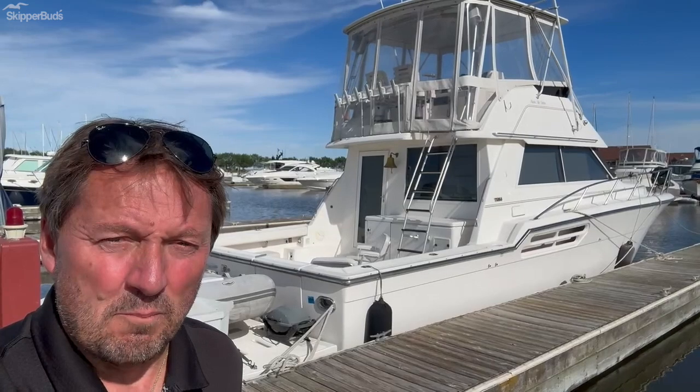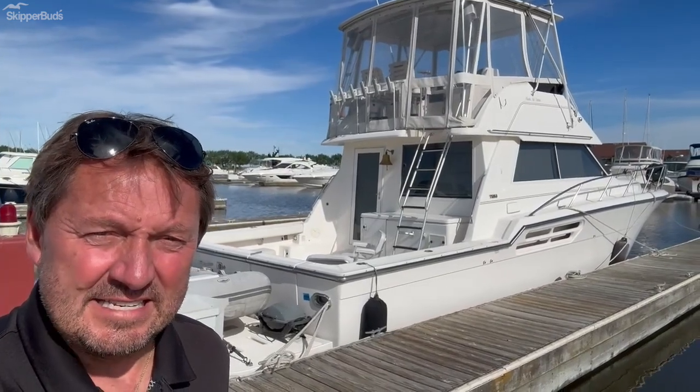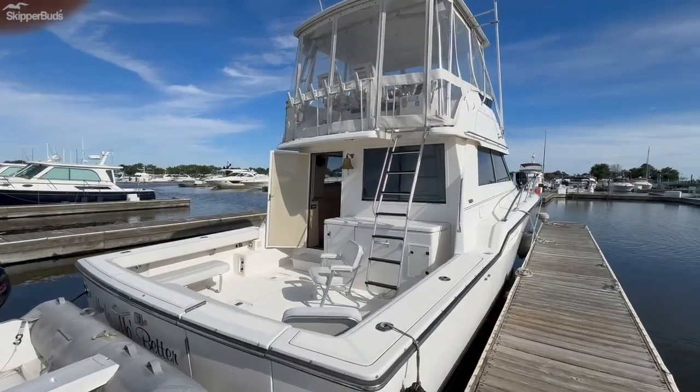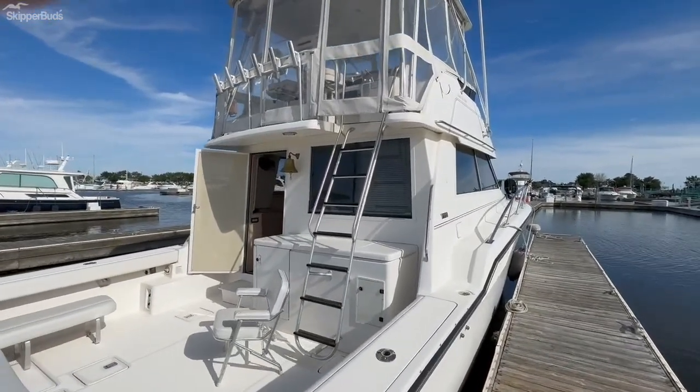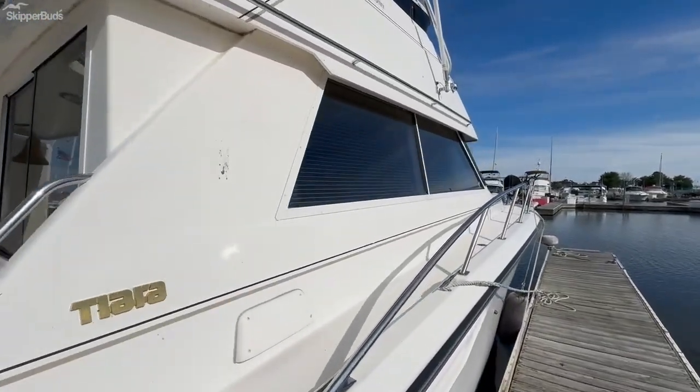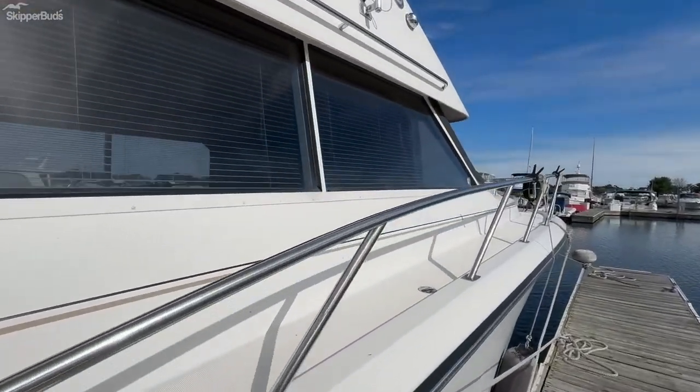Looking for a Mo Better boat? Welcome to Mucho Mo Better, a 1999 Tiara 43 convertible. This 1999 Tiara 43 convertible has had 2 owners since put into service, brand new. It has exclusively been used in the Great Lakes and has been very well maintained.